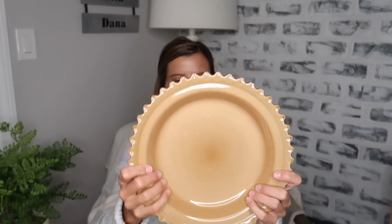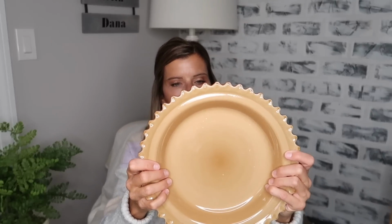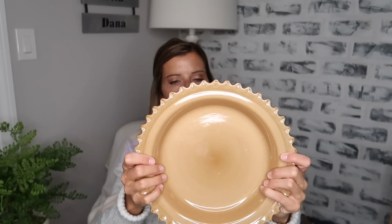Okay, so the next thing I picked up, I'm really gravitating towards a lot more warmer colors. I love neutrals, but adding in these nice warm pieces also helps to warm up the space. So I did find this vintage ceramic pie plate, Sawtooth edge, and it said it was $9, but it was 50% off, so $4.50. I think this will be perfect on open shelves for layering, or you can even put a faux plant or a real plant on here.